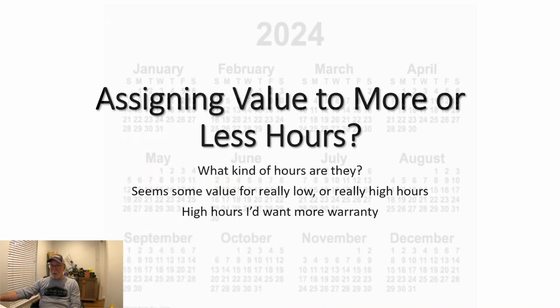Now, the question is, can you assign value to more or less hours? And I think there's more questions underneath that, and that is, what kind of hours are they? And then if they're kind of in that band, right? If it's a 1 year old boat and it's 80 to 120 hours, I would think that's kind of right in that band of average. If you get down under 50 hours, you gotta say that boat, because remember, it's not just hours on the motor, it's hours of the boat being out in the weather and being out in the waves. So I think there is some value to that. It's really hard to assign, and I think I'm gonna leave that more up to you to decide.